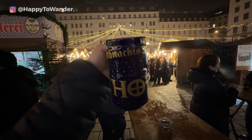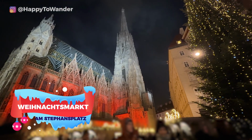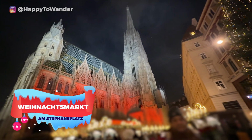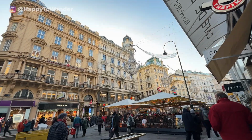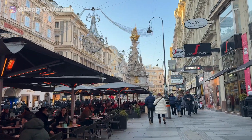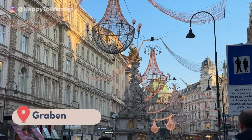Another noteworthy small Christmas market can be found in Stephansplatz, in the shadow of Stephanskirche, or St. Stephen's Cathedral. The backdrop here is undoubtedly stunning, with the cathedral itself hosting a variety of Advent concerts throughout the season. And from here, you're also close to some of Vienna's most beautiful and most iconic lighting installations, like the famous chandeliers along the Graben.